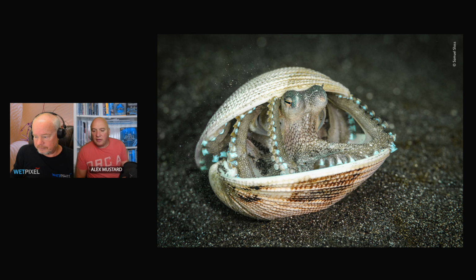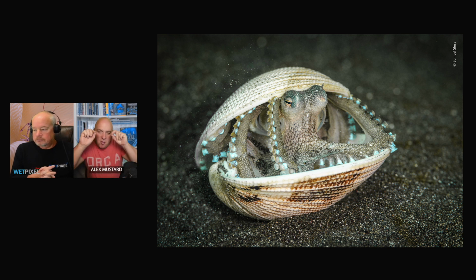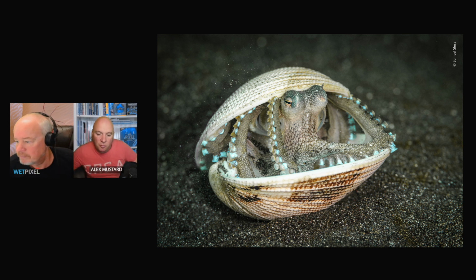But I think it's all about the pose. It's a very perfect pose. I love that the octopus is showing a bit of that cyan color, which I think really just helps in this particular frame pull your eye to all the suckers and the arms, and it allows the whole picture to work.